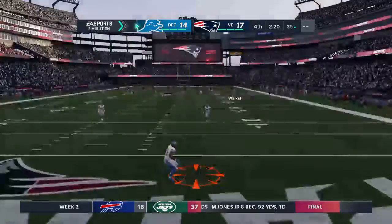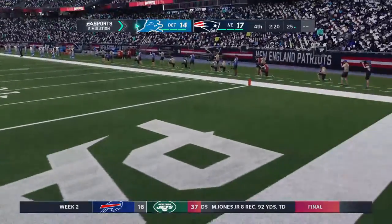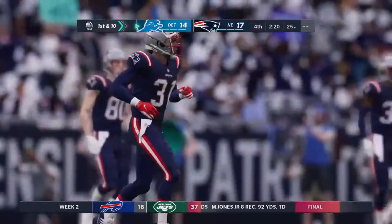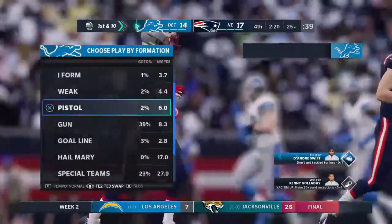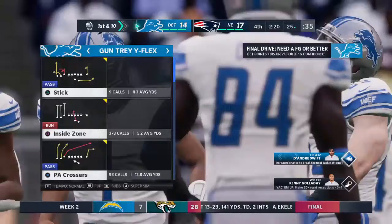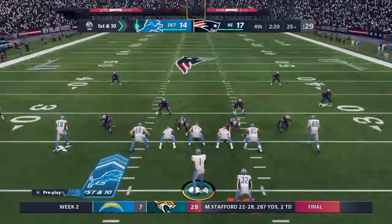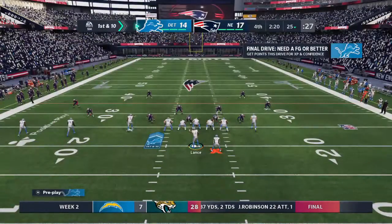17-14. And that one will bounce out of the back of the end zone, so we will start here at the 25. So now the Lions down by a field goal, 2 minutes, 20 seconds to go. Plenty of time here. They've got 3 timeouts and the 2-minute warning as they've got it 1st and 10.